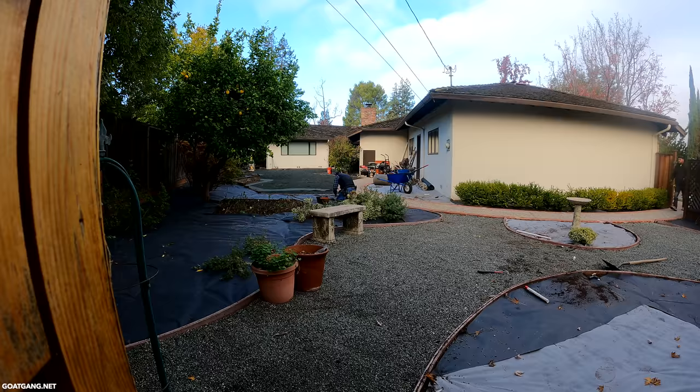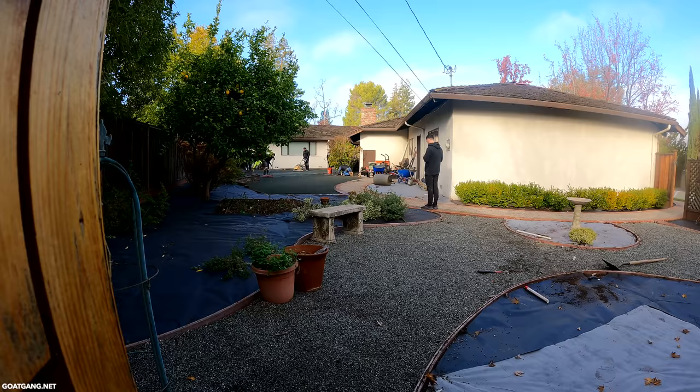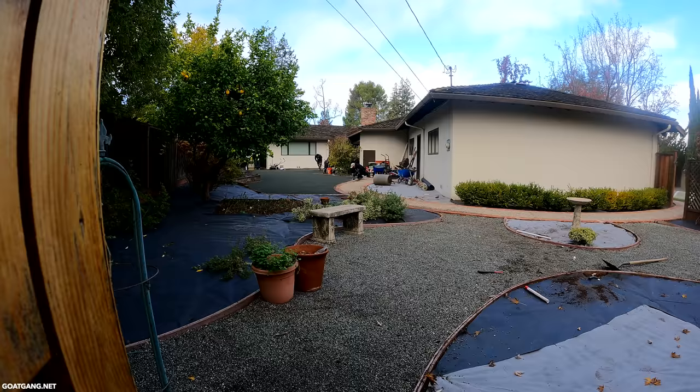Right now we're experiencing some rain delays. In California, it's going to rain 10 days straight, which is nuts. It's biblical. Jesus is coming down. Noah's Ark. That's right, Noah's Ark. I'm building it.